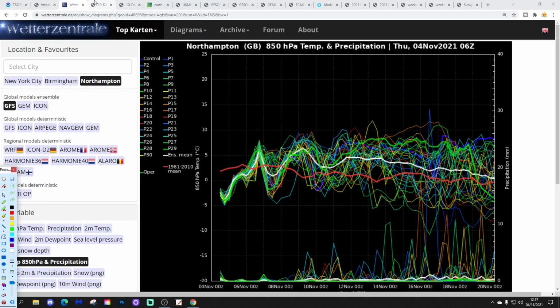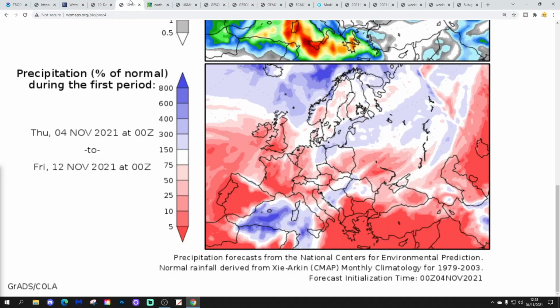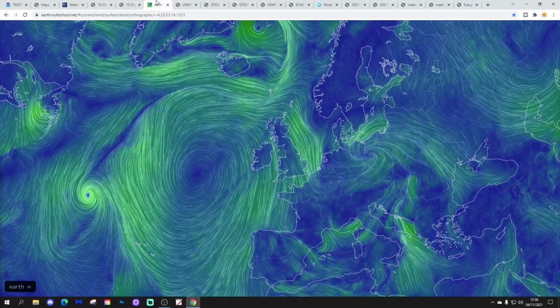Temperature anomalies from the 4th to 12th of November are going to be milder than average. How often we've said that over the past several months. So above average temperature coming up again for the UK and Ireland in the week ahead. And the precipitation anomaly from the 4th to 12th of November is drier than average as well. This warm, dry autumn, despite a little cooler interlude at the moment, the warm, dry autumn of 2021 goes on.